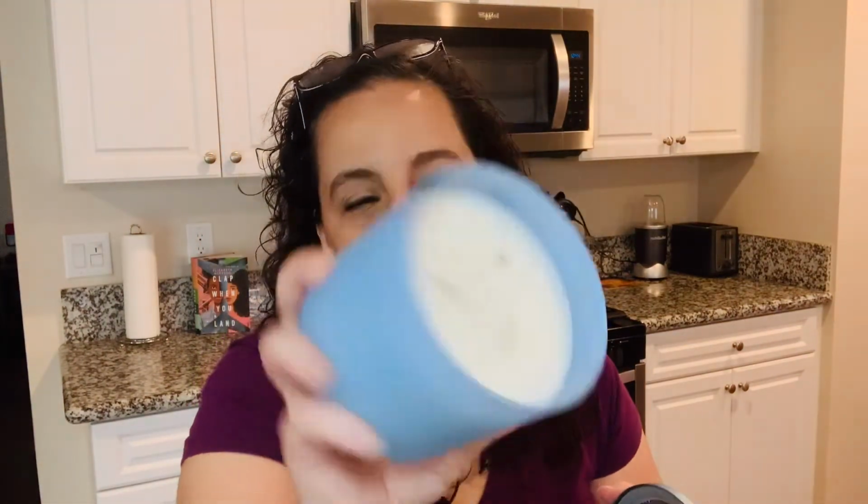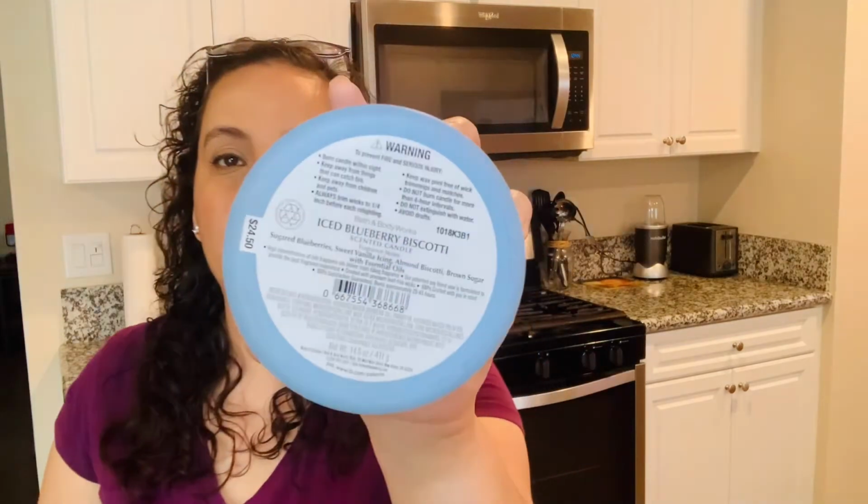I wish they would have made that light blue or something like that. But the fresh notes for this one are sugared blueberries, sweet vanilla icing, almond biscotti, and brown sugar. So if you love fruity scents, this is probably going to be really, really good. It smells good cold. So yeah, that was everything that came in my box. What has been your favorite candle so far? That one smells really good.